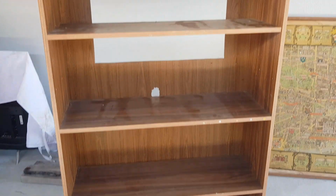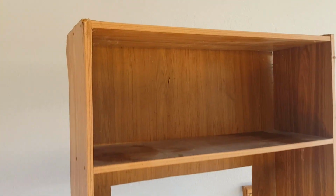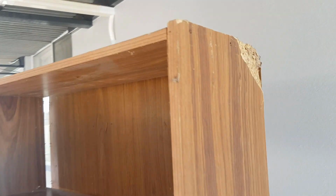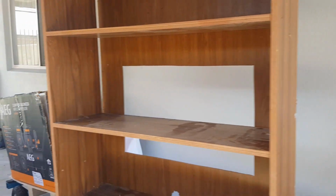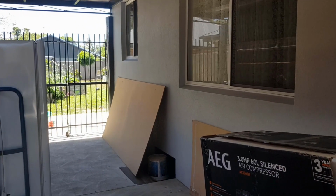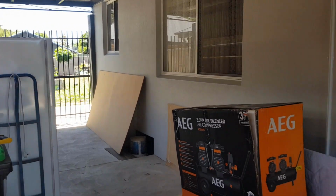The shelves aren't too bad, even though it's a little bit swollen where it's had moisture. I think it's actually been turned up the other way. I suspect this once was the bottom and there's a bit chipped out at the back there. But I'm going to put a more solid back on it because I've got a big piece of 12mm MDF down there that came out of a shed. It's a little grubby, but it's quite structurally sound.